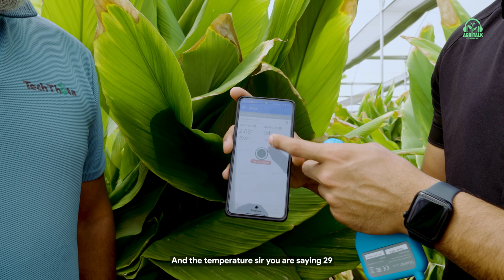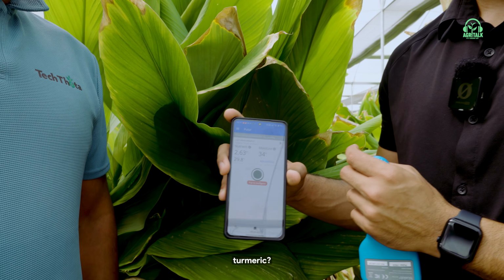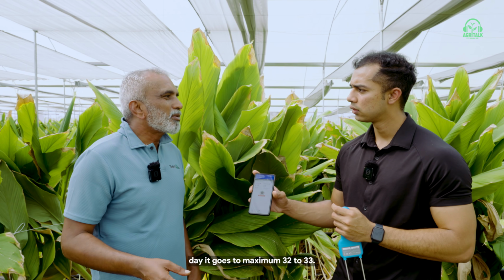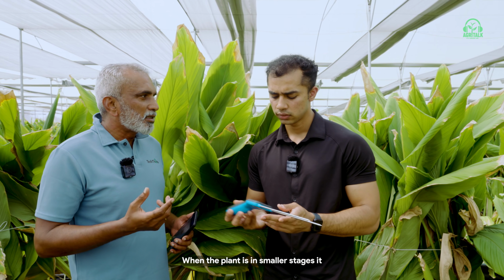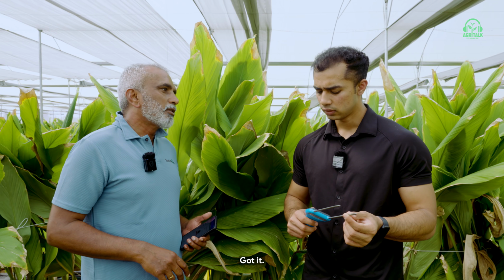And the temperature, sir, you're saying 29.8 degrees Celsius. What is the ideal root zone temperature for turmeric? Again, at maximum, on a super sunny day, it goes to a maximum of 32 to 33. If the plant crop cover is there, it won't cross 30. When the plant is in smaller stages, it crosses 32, 33. But around 30 is a good temperature to manage with.